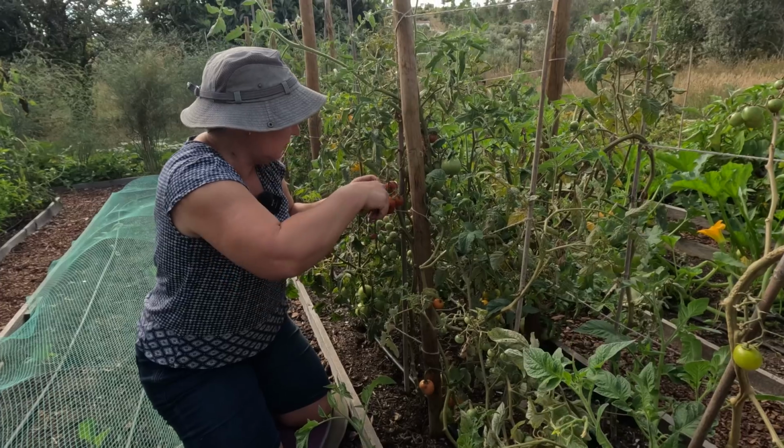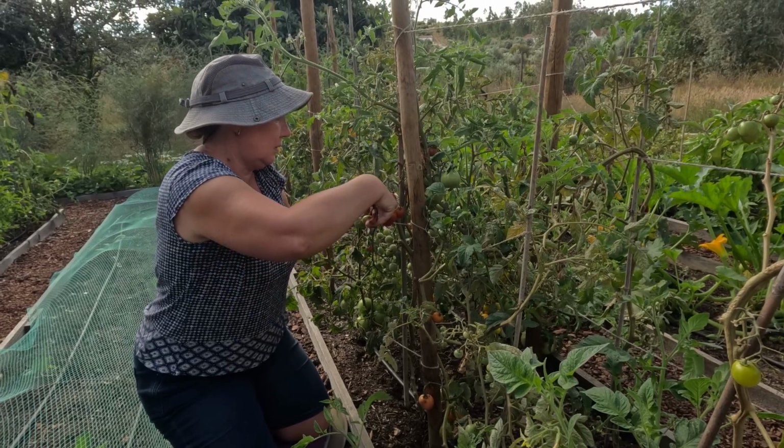Good morning. It is the 2nd of September today, and so summer is starting to come to an end as we transition into autumn, and we've got lots of things to harvest from the garden. So it looks like we've already started with tomatoes.